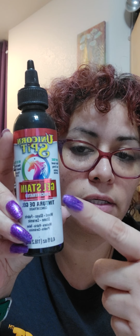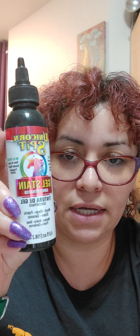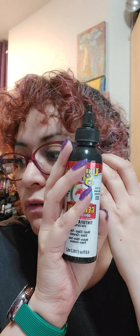Unicorn spit is a gel stain that was basically made for wood, but you can use it for all kinds of things, and it's awesome because it smells really good. The regular unicorn spit smells like jasmine, and if you get the metallics or any of the other ones, they all have a slightly different scent. One of them I want to say is maybe honeysuckle. So it smells good. I know it's weird, but it has a really light floral scent.